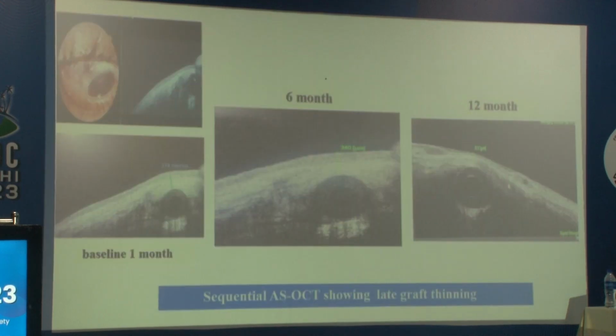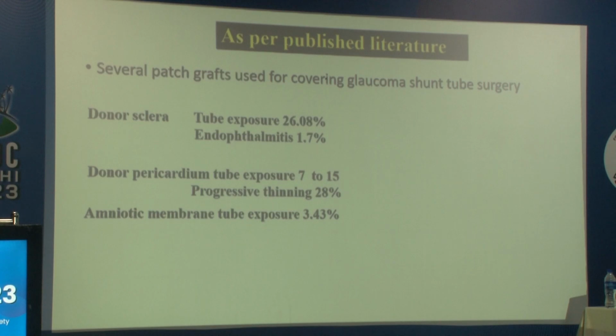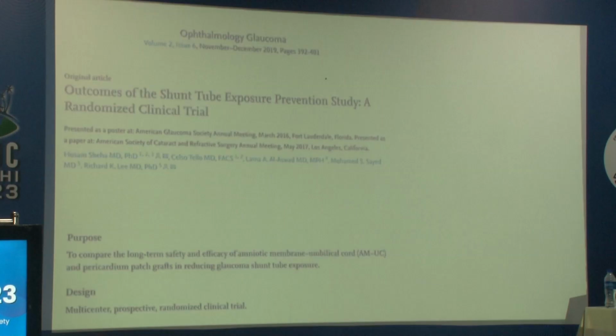And next is a sequential AS-OCT that's showing the late graft thinning. As per the published literature, several patch grafts are used for covering the glaucoma shunt tube. With donor sclera, tube exposure is 26.8% in 2 years and endophthalmitis is 1.7%. Donor pericardium has tube exposure of 7 to 15% and progressive thinning of 28%. Amniotic membrane has tube exposure of 3.43%, and the corneal patch graft has tube exposure of 2.5%. With the AMUC patch graft, the tube erosion is 2% and endophthalmitis is nil.